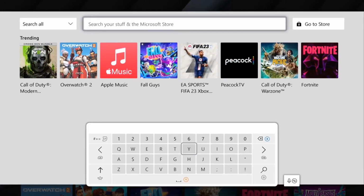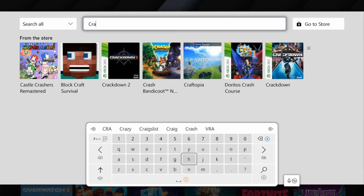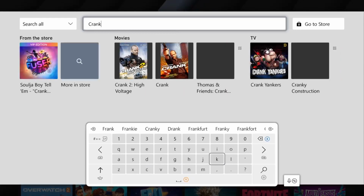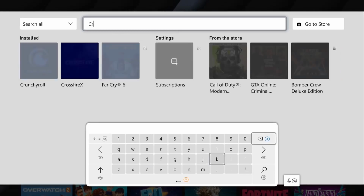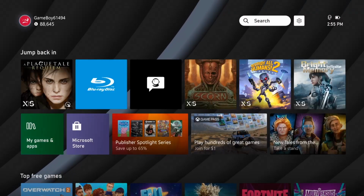For example, I don't think that you can actually search people's names on here. Yeah, you can't search gamer tags or anything like that. I would like to see that be a possibility, where you can search people's gamer tags or something like that in this top search bar. At the moment, it's just your apps and whatever the store content is.